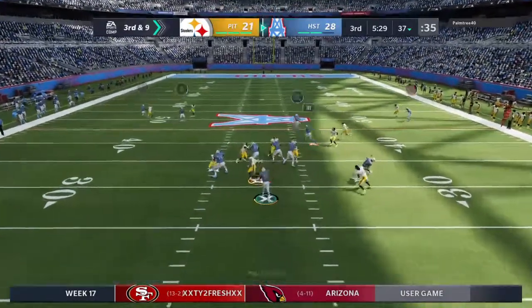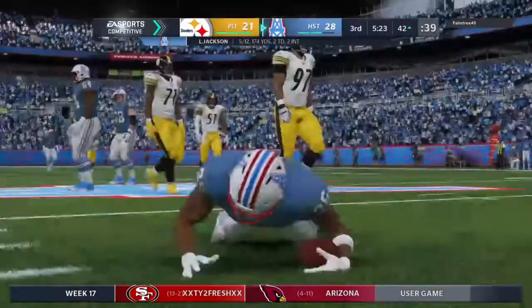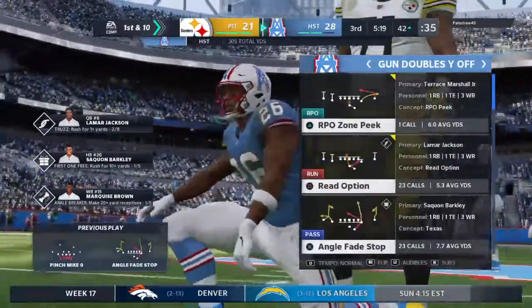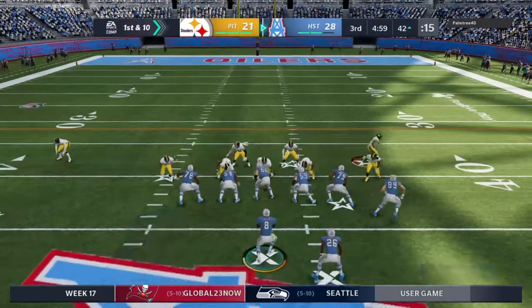On 3rd down, Jackson. He'll get this underneath, dropping it off to Barkley. And he'll have it past midfield, almost to the 40 before being taken down. Give him 22 there on the 3rd down conversion. 1st and 10 at the 42-yard line.